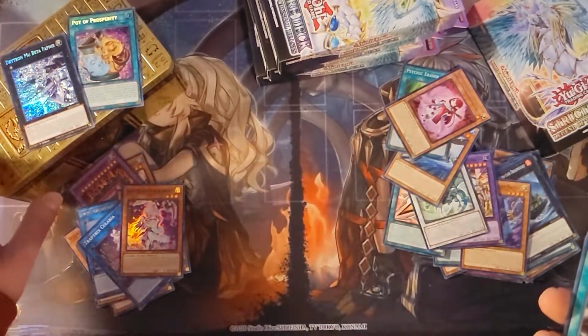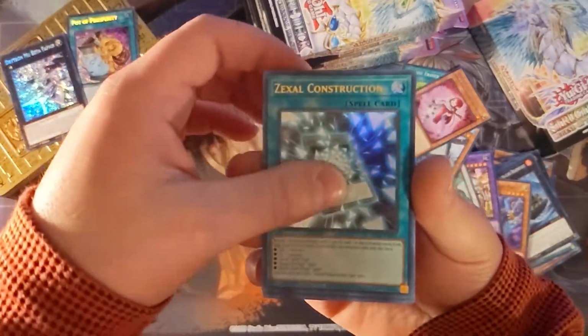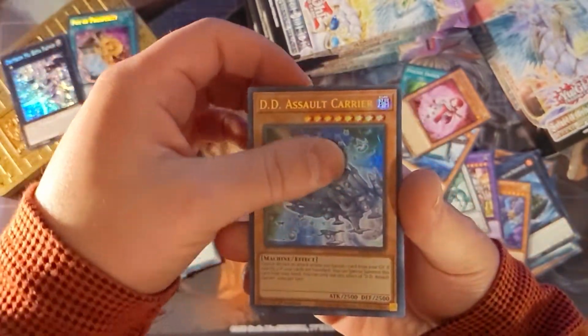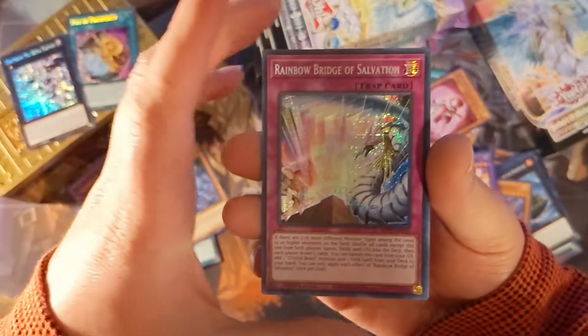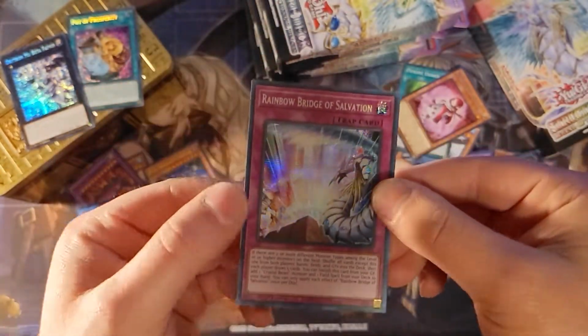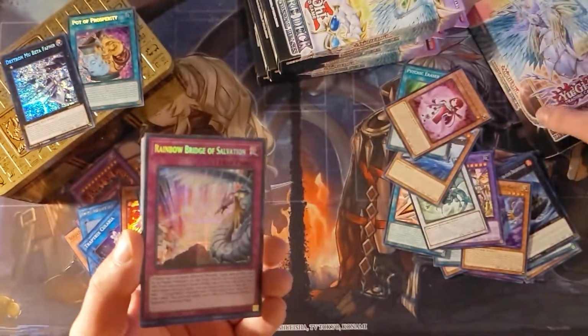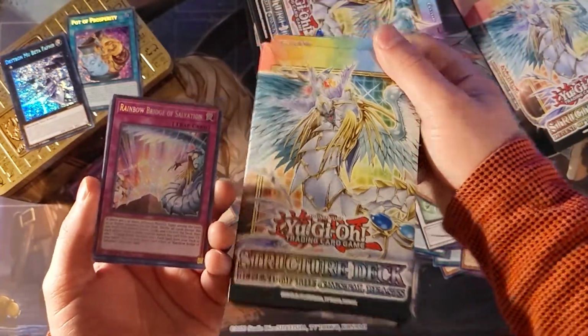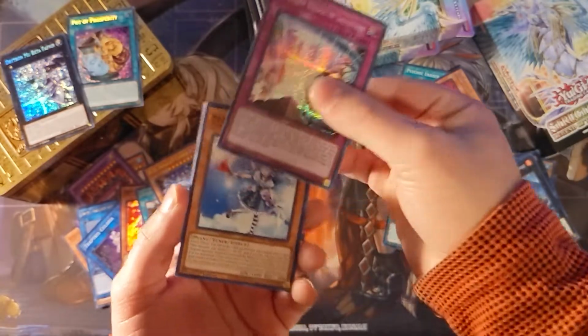You get 3 packs in the tin. And they got 18 cards each. Oh. DD Assault Carrier. So the Ultras were piss poor, basically. And Rainbow Bridge of Salvation. Okay, not a good card at all, but super fitting that we're going to be opening up the Crystal Beast structure decks. So I will take it as well.